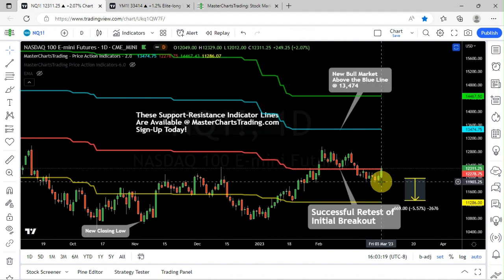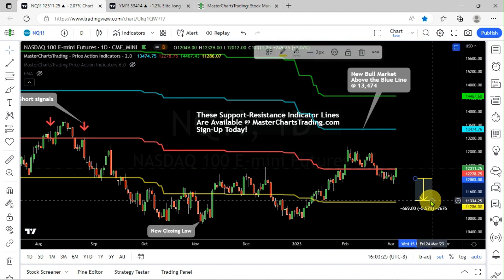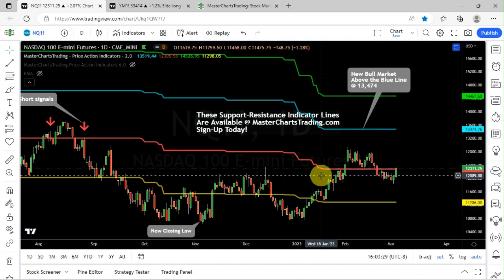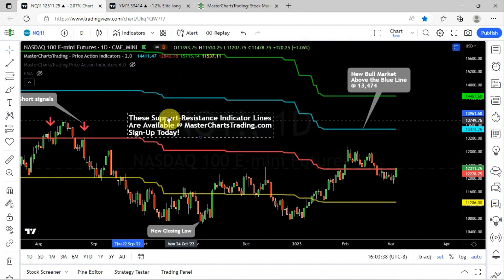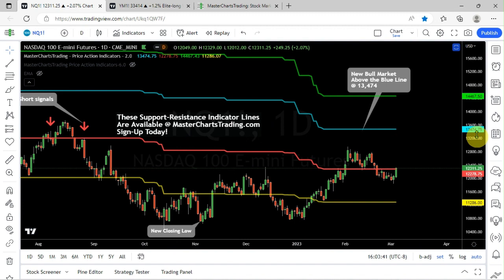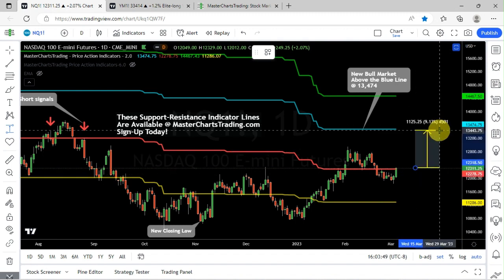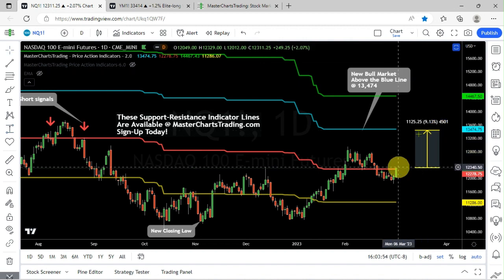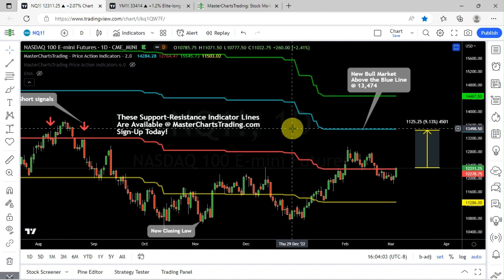NASDAQ also is moving higher as most stocks. So far, we are lagging the general stock market, but that doesn't mean we're doing something different. Correlations between the various stock indices are very high. So new bull market for NASDAQ is the blue line, which is at 13474, and it is currently about 9% away from today's prices, which is not that far. So watching the NASDAQ, I think NASDAQ could outperform in the next few months to years.